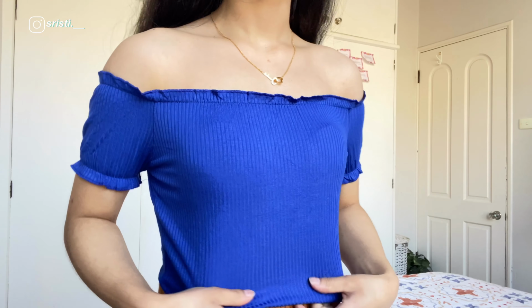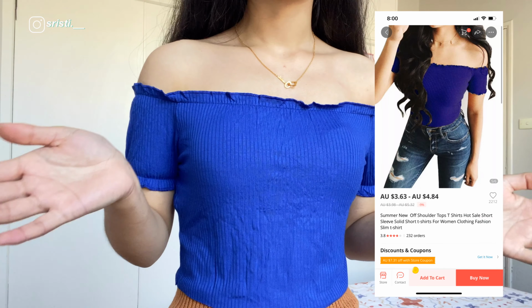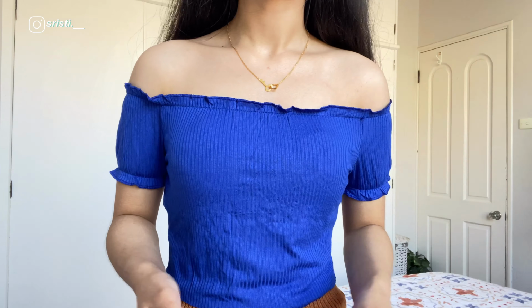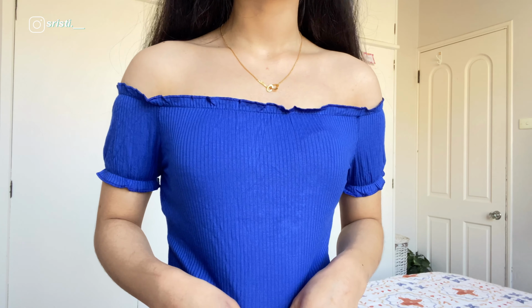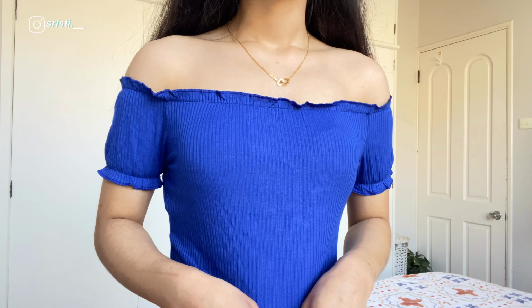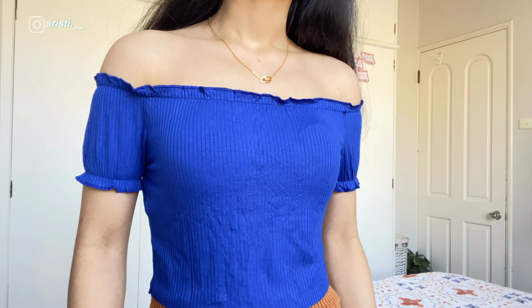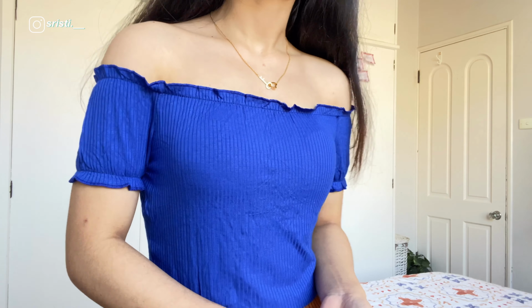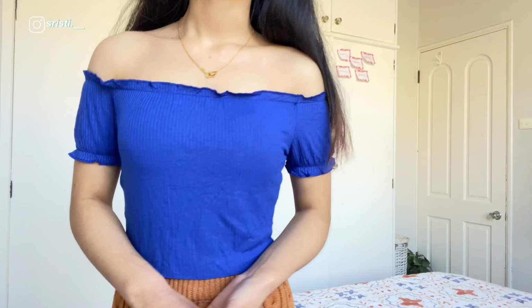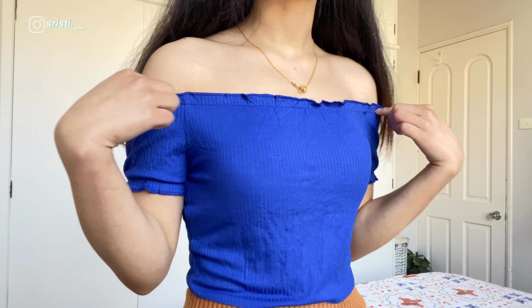Another top is the off shoulder crop top. So here I am with my off shoulder crop top. The fabric is not the best but not the worst as well, but this was so cheap, like only $4 or $5, so you can't expect higher quality at that price. So it is just okay for me. I would like to give 3 out of 5 stars.